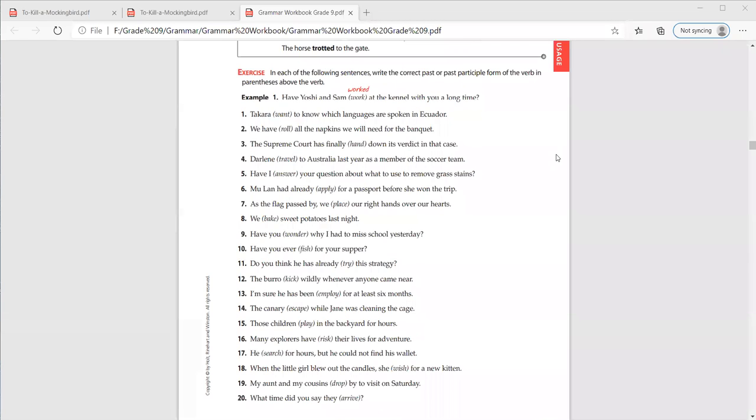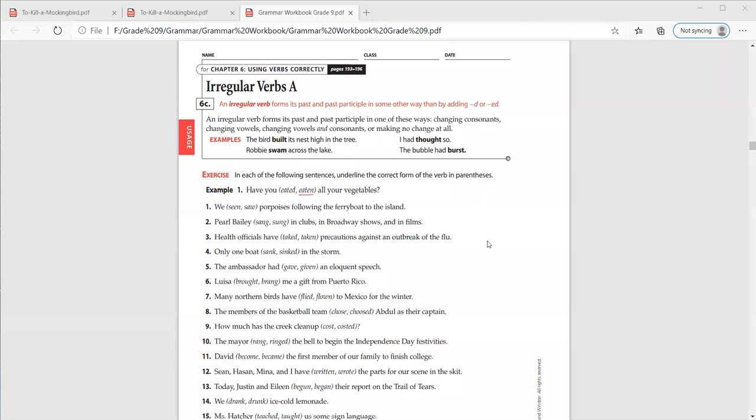All right, so we're going to page 118, irregular verbs. An irregular verb forms its past and past participle in some other way than by adding D or ED. An irregular verb forms its past and past participle in one of the following ways: changing consonants, changing vowels and consonants, or making no change at all. Examples: the bird built its nest high in the tree. Robbie swam across the lake. I had thought so. The bubble had burst.